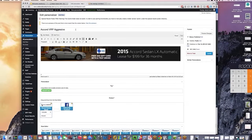Now, because of Honda, because of compliance, we had to do this. But if you're on less restrictive websites, non-Honda really, then you'll have a lot more flexibility in terms of what you can do. Now, as far as updates regarding the VDP pages, we are working on that. That's going to be part of the global push, just like the VRPs.